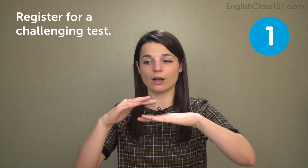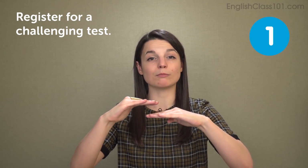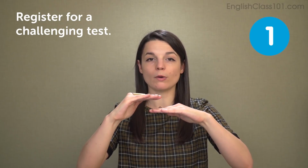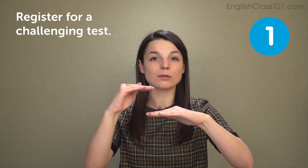So if you think of yourself as a beginner right now, maybe try registering for a test at the lower intermediate level. If you always register for a test or give yourself some goal that is slightly more difficult than your current level, you can always try to be pushing in the upwards direction. You can always try to be pushing to improve little by little.